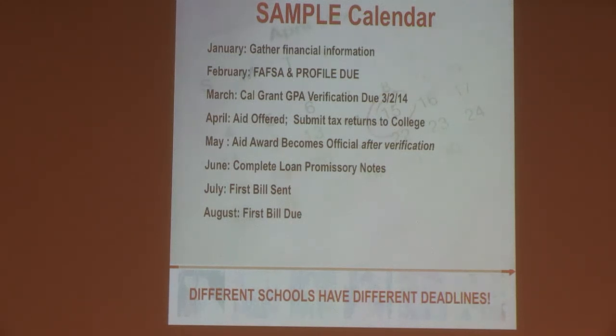I just had a family the other day where dad reported $130,000 income, but because of the business and the October 15th deadline, the tax return came back as $300,000. So they lost some financial aid and they're already at the school. That's why it's important to get your tax returns done as soon as possible.